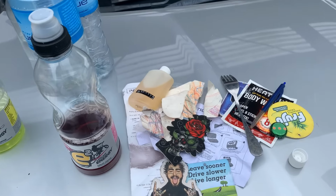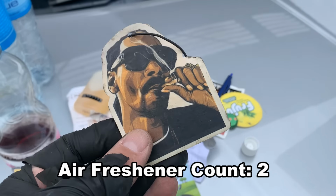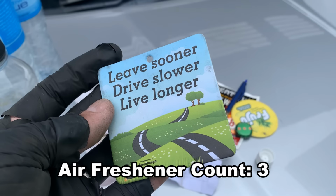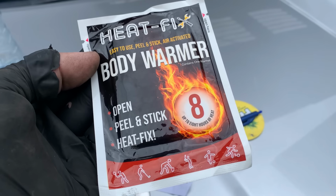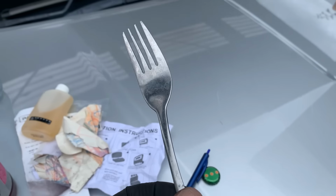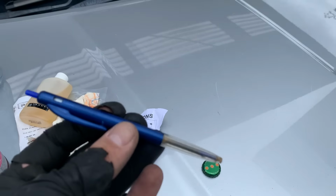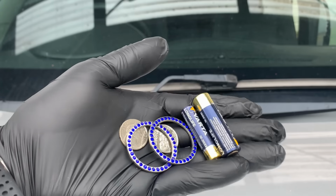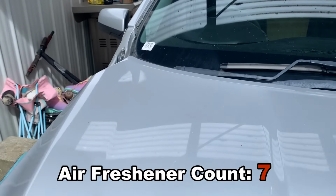Interesting stuff from the car. Obviously believed in hydration. Post Malone air freshener, Snoop Dogg air freshener, some sort of Skull and Rose air freshener, leave sooner, drive slower, live longer air freshener, body warmer, Fruju air freshener, Blue V air freshener, a fork just in case you needed to have some rice on the drive, a pen, balloon, tiny scissors, some weird jewellery, a couple of batteries and 40 cents, more air fresheners.